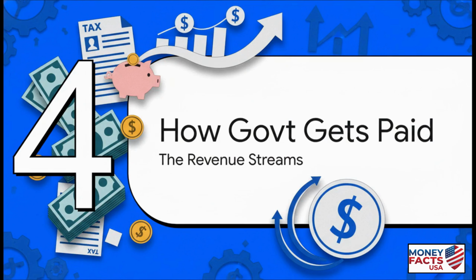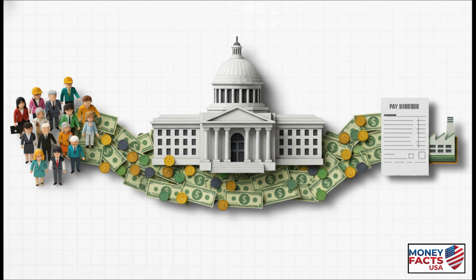All right, you can't spend trillions if you're not collecting trillions. So let's flip the coin for a second and look at where all this money actually comes from in the first place. The federal government, they kind of keep their revenue stream pretty simple. The huge majority of their money comes from the 2 things you see on every single one of your pay stubs: individual income taxes and payroll taxes for things like Social Security and Medicare.